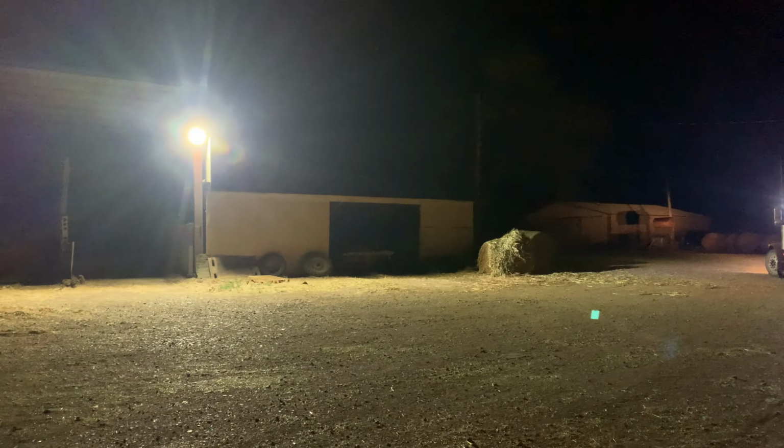We got our pot in. The light worked out really nice. I can see the unloading alleyway to count them and look at them.